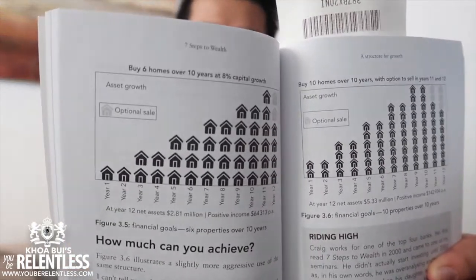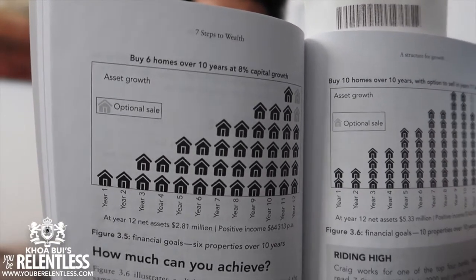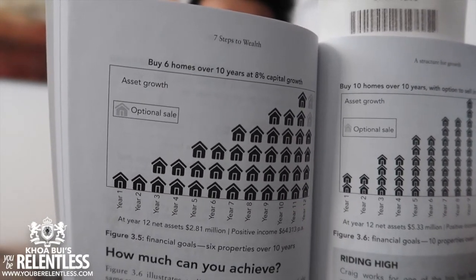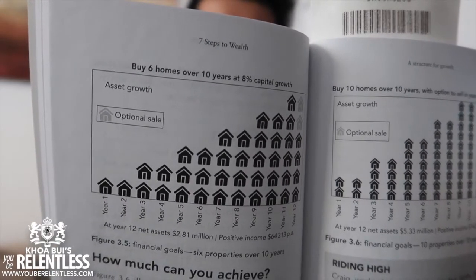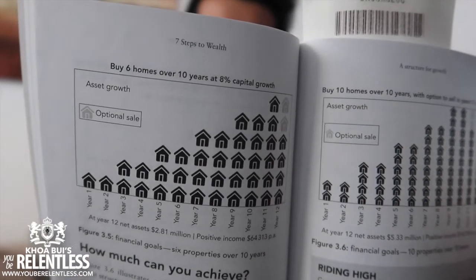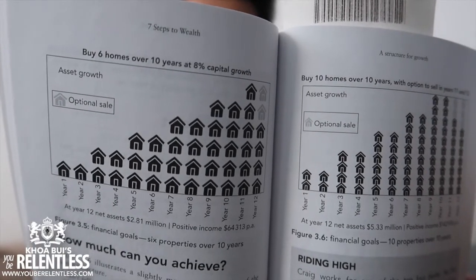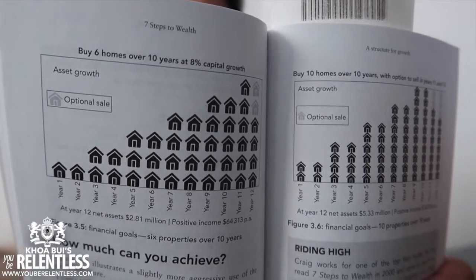One of my favorite pages that I really like in this book is this one here. This is the one that really got my attention. So let's have a look here. This part here: how much can you achieve? You can see that he's got a plan in which you can build a property portfolio. You can have about 10 properties in 10 years. In year 1 you've got 1 property, year 2 you've got 1 as well, year 3 you've got 2, and as you can see, over a 10-year period you build a whole bunch of properties, and in the 10th year you can probably sell 1 or 2 and pay down those other ones. It's really up to you.